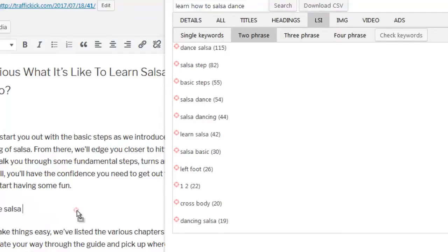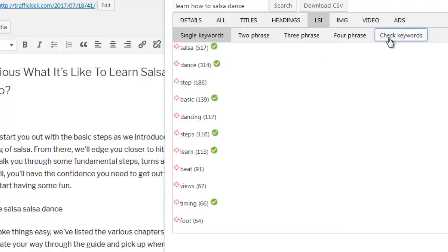And should you wish to use any of the LSI terms, then they can be dragged and dropped in your content area. If you already have content added to your posts, then you can simply scan your text to identify what LSI terms have already been used. This then leaves you to focus on the ones that haven't.